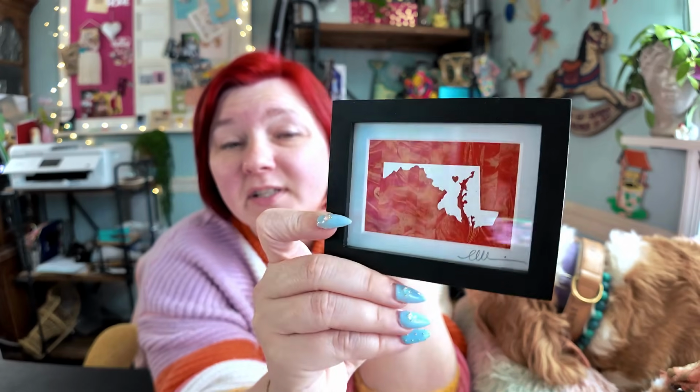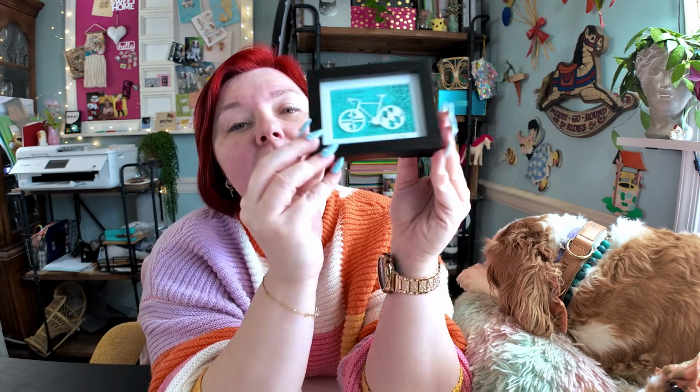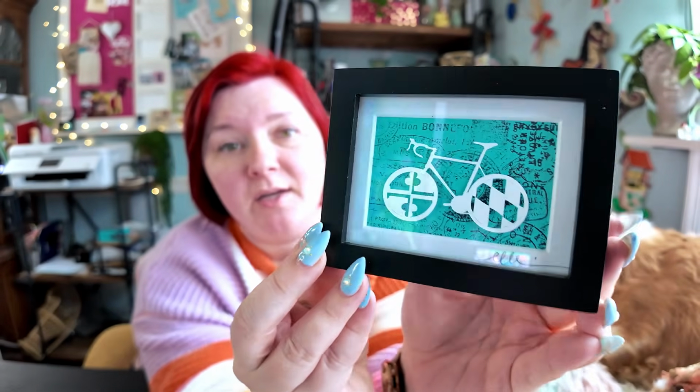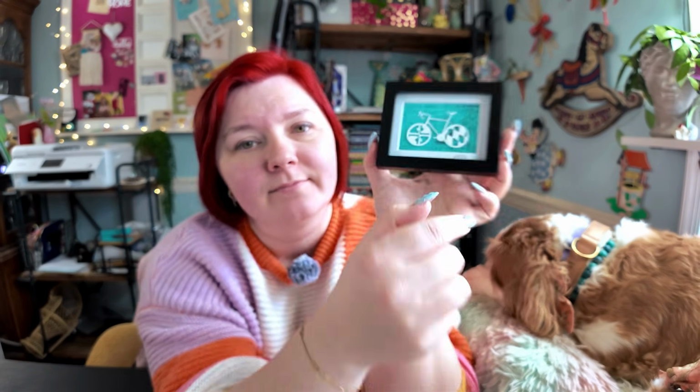I do also have Maryland ones. Like I do these states with hearts for your city. I have some stores in the area, this is getting into wholesale, where they will get a heart over the area that they're in, like Annapolis, Baltimore, etc. I also do these for Pennsylvania, New York, and stuff like that. Then we have my road bike, but it has the Maryland flag in the wheels. I love this one. Definitely have some Maryland pride in me.